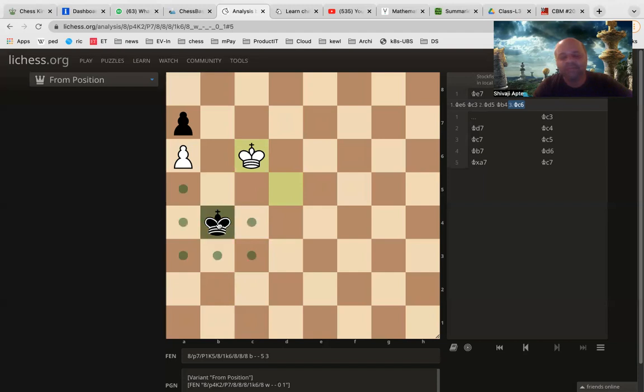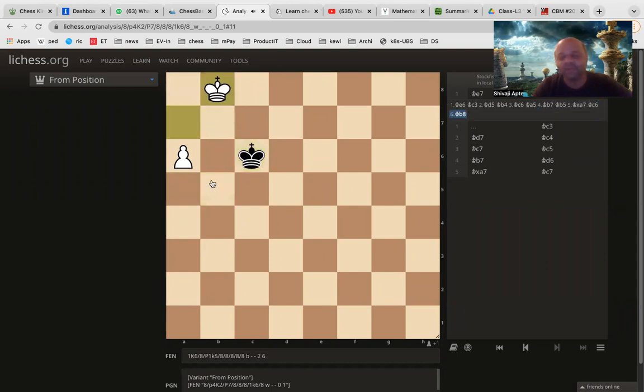So black king has to go to, where can it go? King to a5. If you go to a5, then white king will go to b7. And if you come here, he will take it. And if you come here, black king will go to b8 and, sorry, white king will go to b8 and win, because you cannot prevent the pawn, right? So at this point of time, see, white has successfully interfered with the black. Where can black go? He can go here or here, doesn't matter.